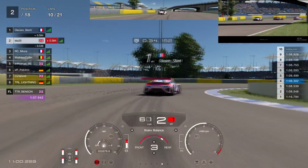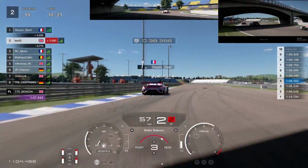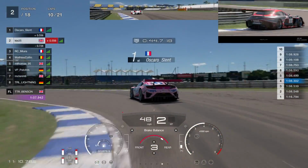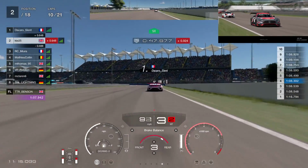Obviously I'm doing short shifting. If I did need to drive more aggressively, I could do that and get a little bit closer to Oscar Slem. But like I say, it's best just to let him do his work in front and keep it nice and tidy. He's probably doing very good fuel saving as well. I think the NSX is a little bit stronger than the AMG when it comes to fuel.